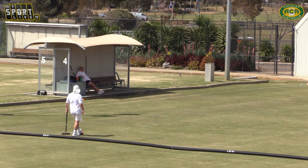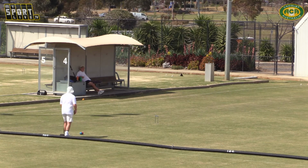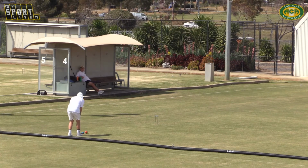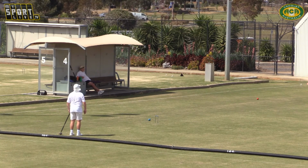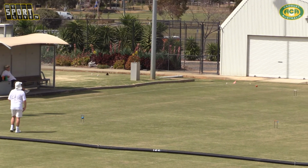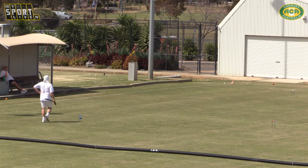So he's playing for the next turn, hoping that the opponent will miss a difficult shot and that he will get an easy start for himself, as opposed to taking the difficult options here. However, things have gone a bit wrong.